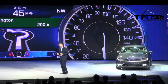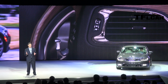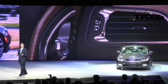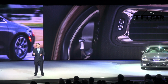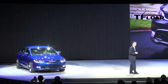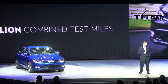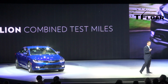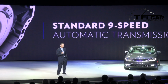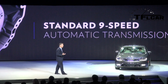Now, certainly, owners of the 2015 Chrysler 200 will enjoy its confident style. It's evident inside and out, and deep beneath the skin. Mid-sized car customers demand both performance and quality, and that's just what they'll get with the all-new 200. It comes with a world-class powertrain, one that we've tested extensively for over 17 million combined test miles. To that point, the 200 is the only mid-sized sedan with a standard 9-speed automatic transmission, which enables improved fuel economy while modulating the shift schedule to create an exhilarating driving experience.